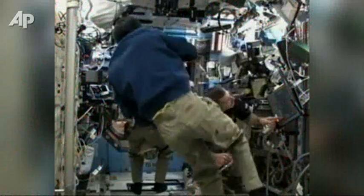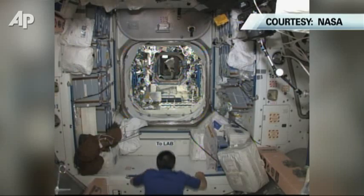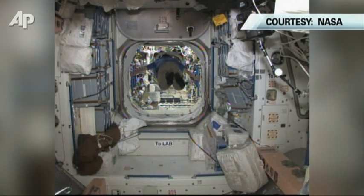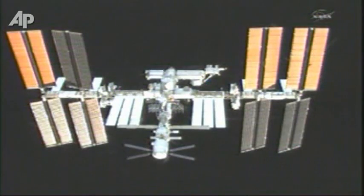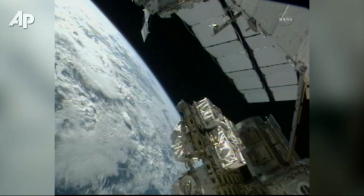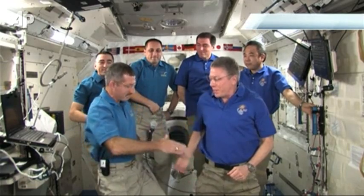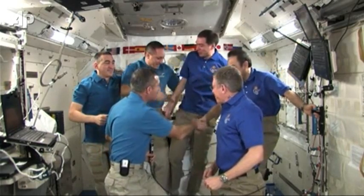Since November of 2000, not a day has gone by without humans living in space. After a decade of construction, the International Space Station is a fully functioning colony 225 miles above Earth. Roughly the size of a football field, 100 yards long and 35 yards wide, the massive structure orbits the Earth every 90 minutes. Currently, crews of 6 spend 6-month rotations on board, with astronauts coming from each of 5 major partners: Canada, Japan, Russia, the European Space Agency, and NASA.